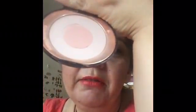I just, you know, I got them, and every time I looked at this one, I thought, no, it's too pale. It's like Nude Kate. It's like Kim Kardashian West. This is something you've got to wear if you're really, really fair. And boy, I was so wrong.